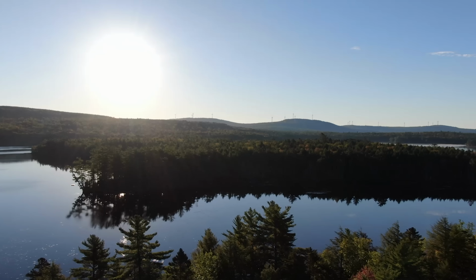Have you been searching for a lakefront property that has lots of privacy, but it's not so far out in the middle of the woods that it's a major undertaking to get there? If that's what you've been looking for, come along with me today and let's take a look at this 1.62 acres on Crooked Pond in Lincoln.